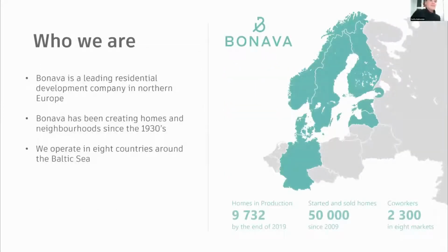So Eric and I work as consultants for Bonava, and Anita is employed by Bonava. Bonava is a residential development company in Northern Europe, and they have been creating homes and neighborhoods since the 1930s. They operate in 8 countries around the Baltic Sea. And actually, you can see the spot on the map. Eric and I are here, and Anita is based in Riga, Latvia, over there.